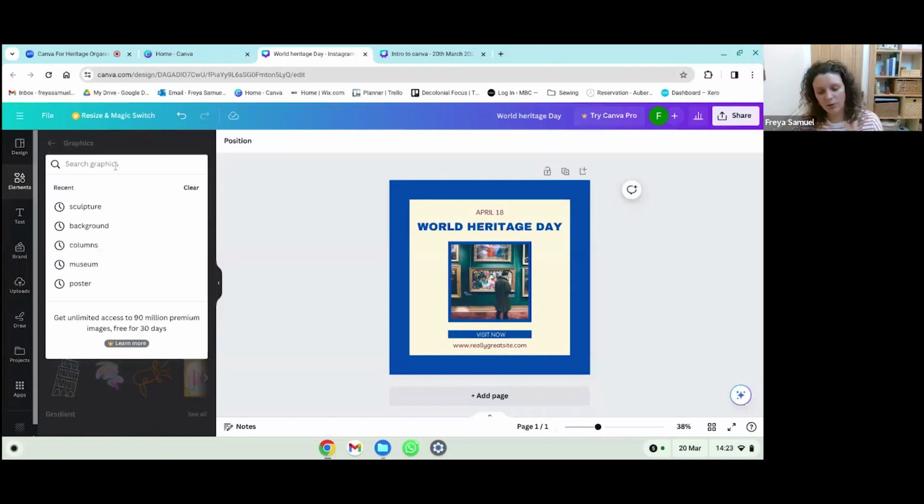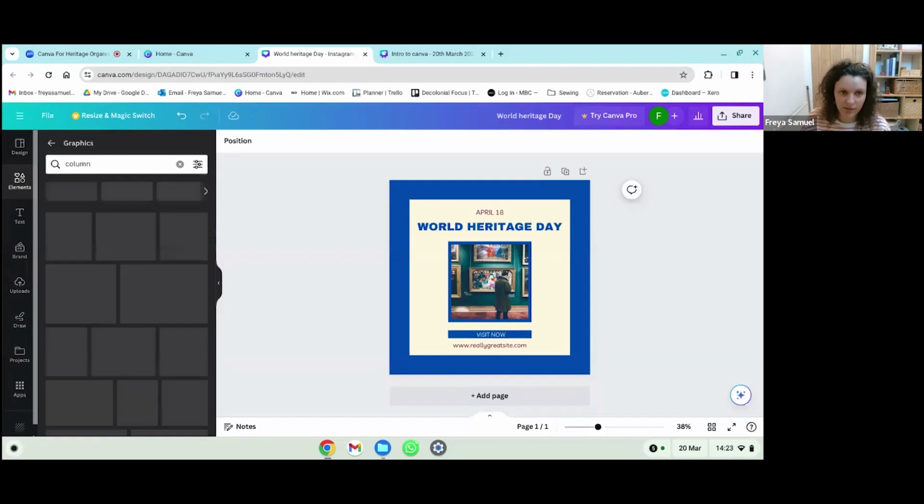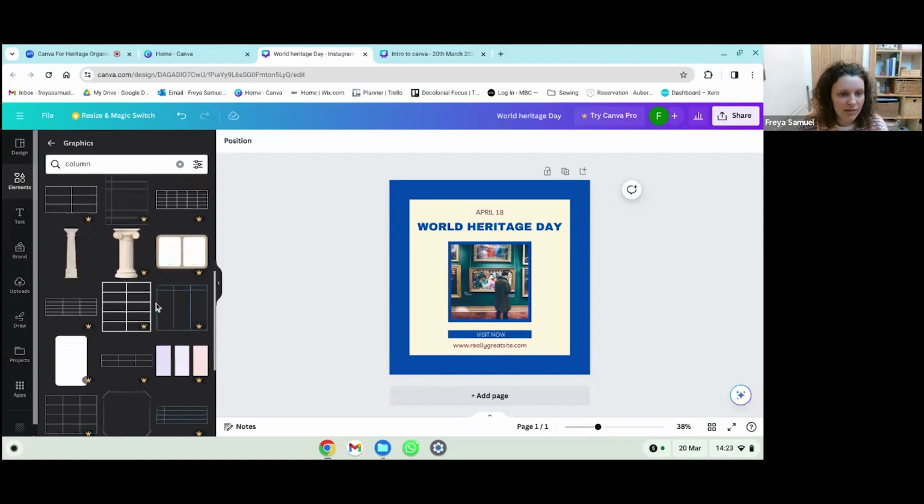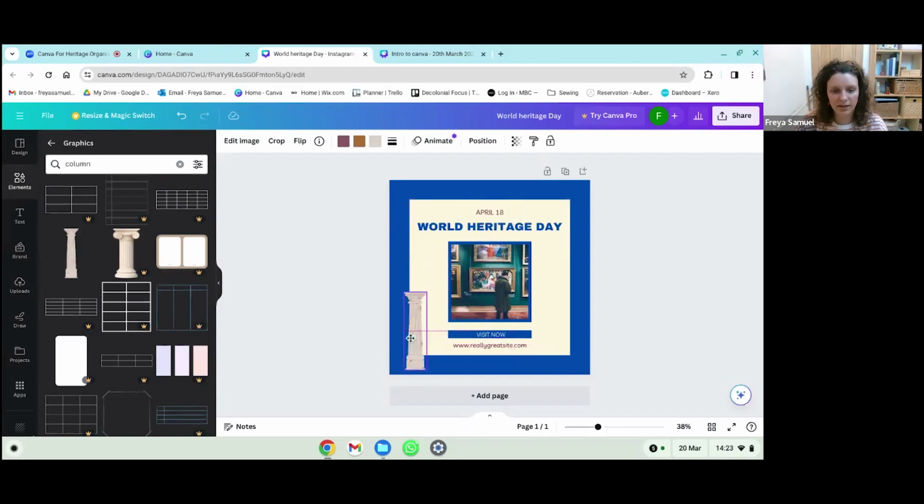Just to make that post that I showed you as the example, I'm going to see if I can put in a nice Greek style column. There it is. So because this doesn't have the crown in the bottom right, you can tell that it's a free element. We click it and it pops up inside our design. So again, it is customizable. You can drag the corner, make it bigger, making it look pretty fancy. And I'm going to drop it there, making sure that it's nice and lined up.